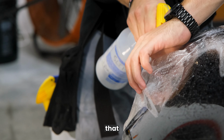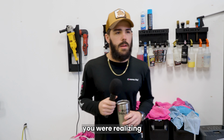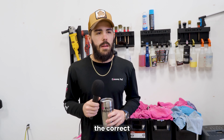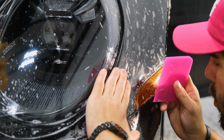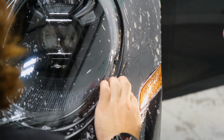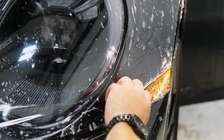Did you find that when you were detailing cars, you were realizing that it wouldn't be as much work if people just put the correct coating on it? Yeah, so the protection at first is a big part of it. So if you can just protect your car in the beginning, you don't have to come back and do all the every month trying to keep up with it.